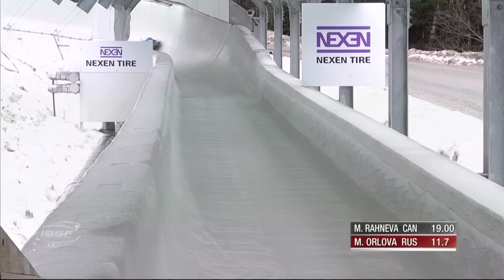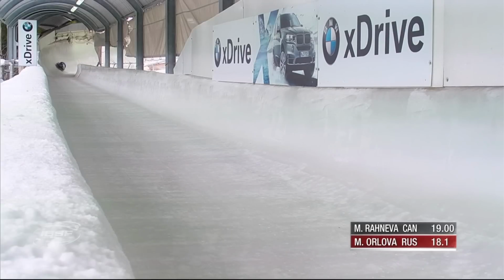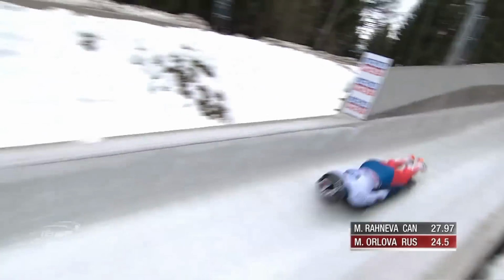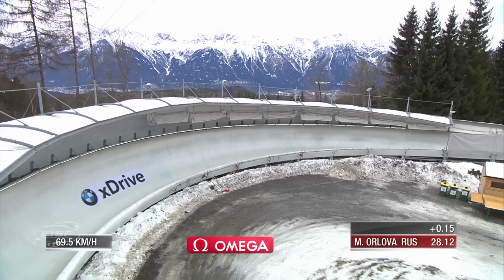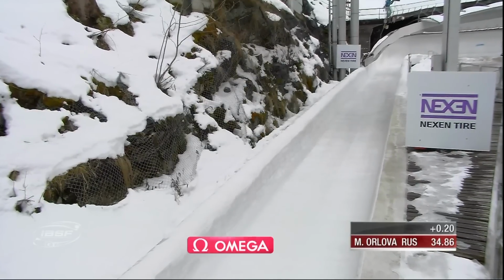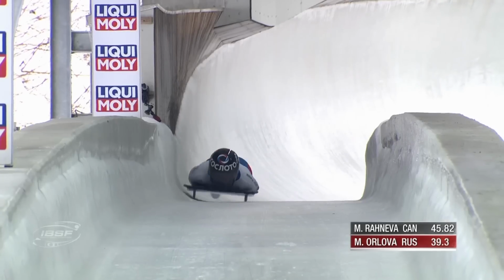Veteran slider. Let's see if she can navigate this track without doing a whole lot. I think the last couple sliders we've seen, those that are working a little bit too hard to find the lines. It's a problem I've struggled with my entire career, trying to be perfect. Jacqueline tells me all the time, just let it go. Maria doing a pretty good job of just that right now. Close, 1500ths away from only 100th behind Mirela Rahneva at the start. Like her teammate Elena Nikitina, a one-time World Cup winner.